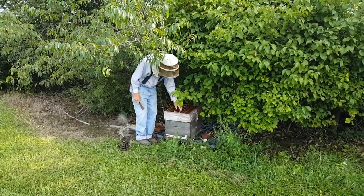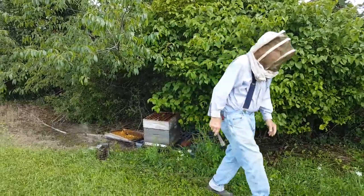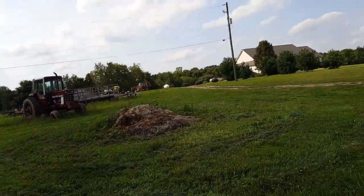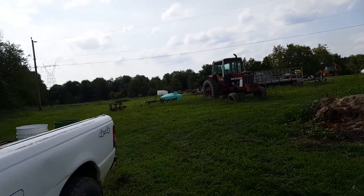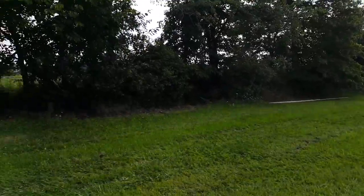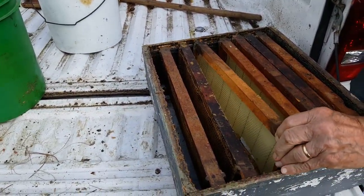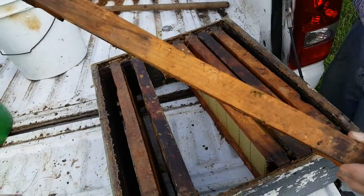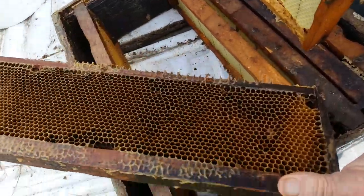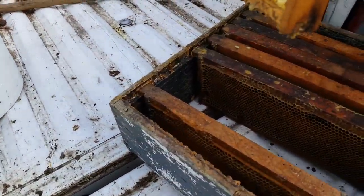Get another one of these off the truck. Just give them to them. Okay. That's what it looks like before they... Oh, neat. That's what I give them. And after they've had it for a while, it's like this. They build it out. Oh, I see.